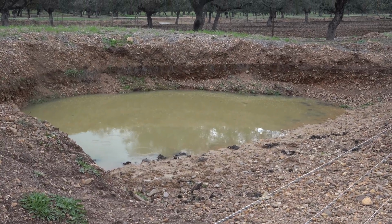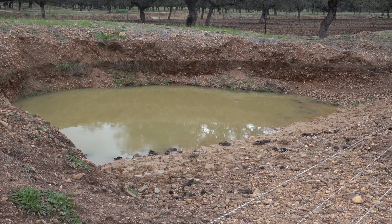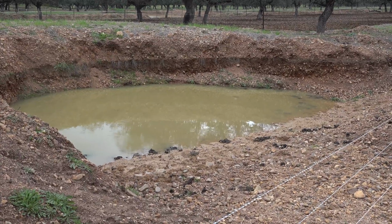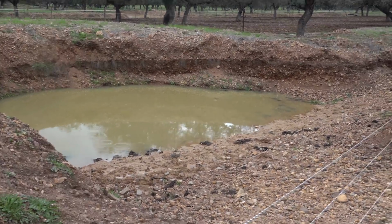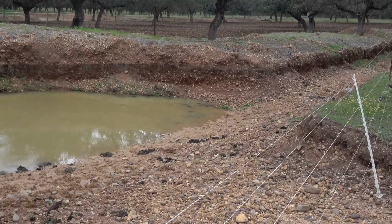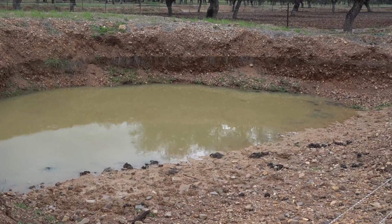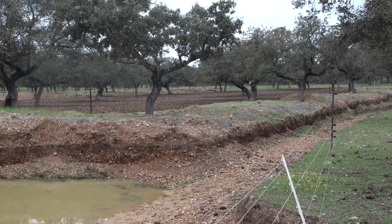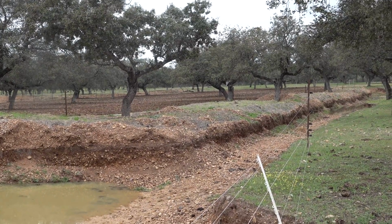So this is definitely more filled up, and more rain is in the forecast. So this might fill up completely. We will see. There is a lot of room to hold more water. It's a very interesting experiment: the swale here, all the plowing, and then the seed. Let's see how this will go.